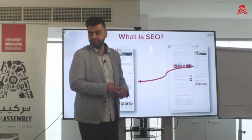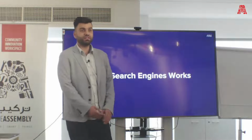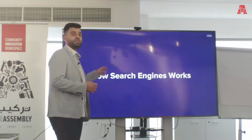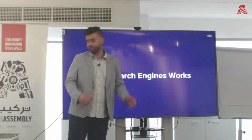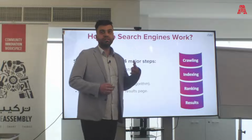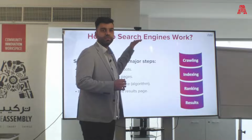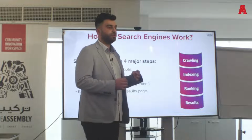But before we start learning SEO, we need to understand how a search engine works, because what we are doing is trying to change something on Google, on the search engine. So we need to understand first how it works. What is the process? We need to understand how it works to know how to optimize for it. Search engines usually go through 4 different steps from having a website to appearing in the results when you search something. There are 4 main steps that Google or a search engine will follow to show those results.